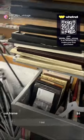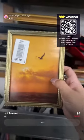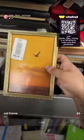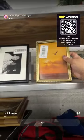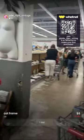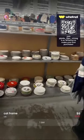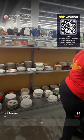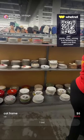Look at this. That's gorgeous. I think it's a picture. Maybe it's not a picture. All right. So I want to show you. Let's just quickly glance at the plates. Does anybody want plates? If you do, I can really look in detail. But if not, off the top I don't see anything crazy.